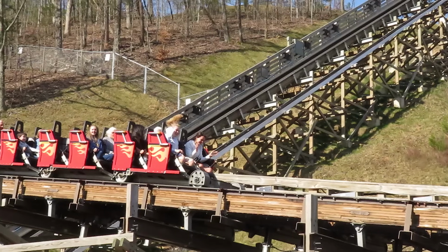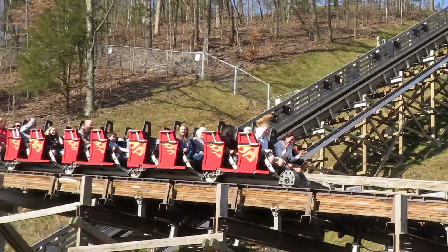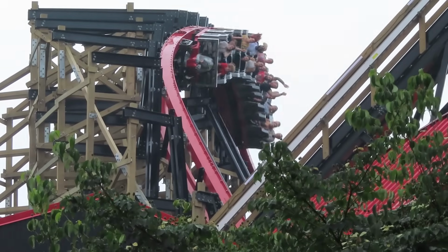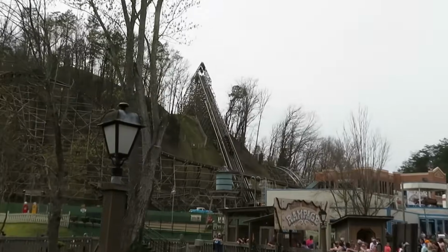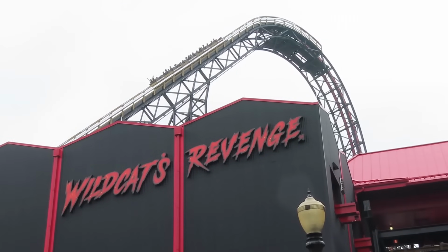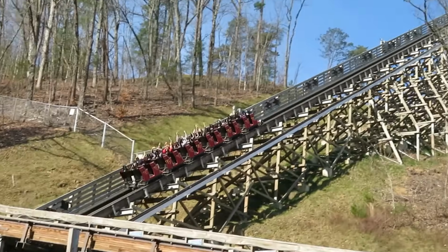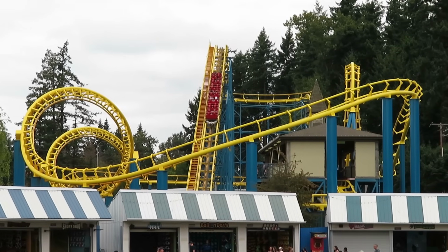They're also getting new trains. This is interesting. I imagine they'll be the same as the newer RMCs, Air Force One, Wildcat's Revenge, and not their new Wild Moose trains that are more open. They may have just needed to do this because the old trains were designed to launch, and they need new ones designed to engage a chain lift. So, the world's first launch wooden coaster is now a regular old steel coaster that uses a chain lift.